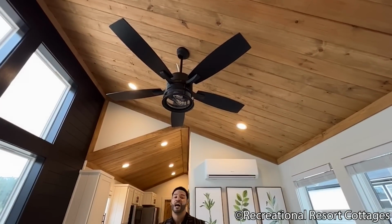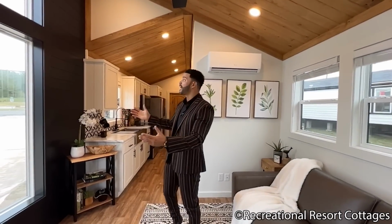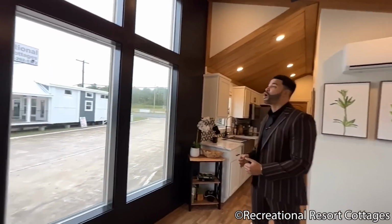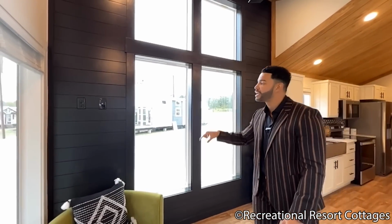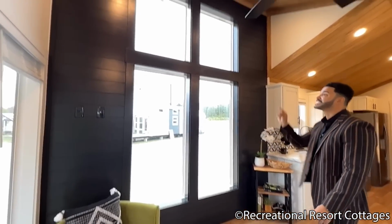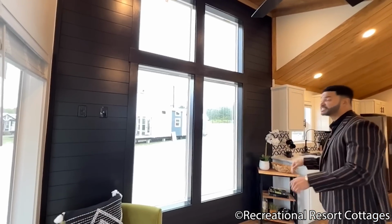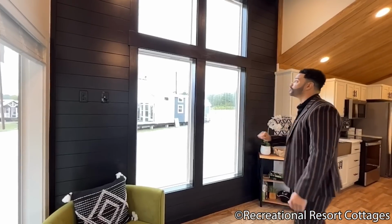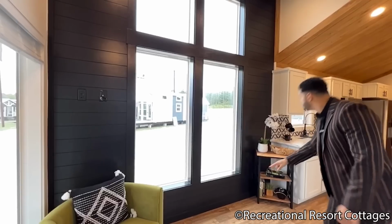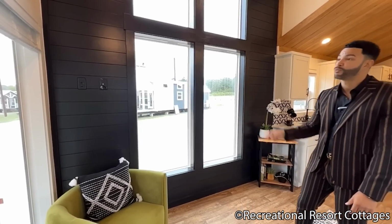We also have the black ceiling fan here, again tying the black feature together. What I love, speaking of black, is this black accent wall right here. Oh my goodness, look at this. We have painted black shiplap running from floor to ceiling. Do not overlook these characteristics, because we've also featured black painted trim in this area as well as the baseboard. This is the only accent in this home that has the trim and baseboards painted black.